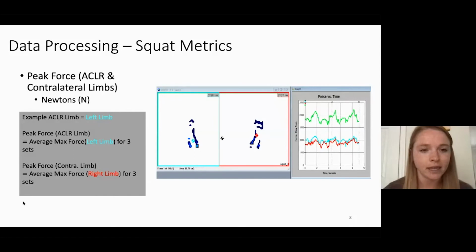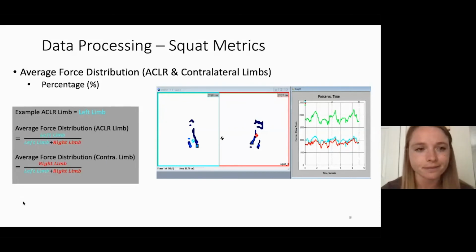As an example, we're going to pretend that for this force time graph, the left limb is the ACLR limb. In order to get the peak force of the ACLR limb, we take the peak force from each of the trials and average that across the 3 sets. Then we do the same thing to get the peak force for the right limb. We take the max force from each trial and then average that across the 3 sets.